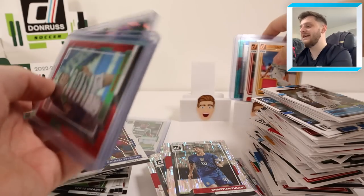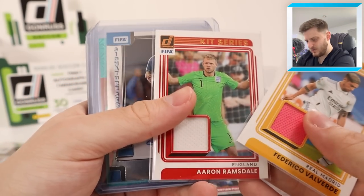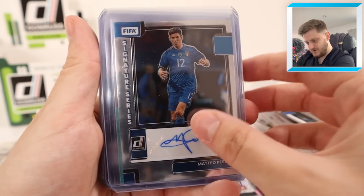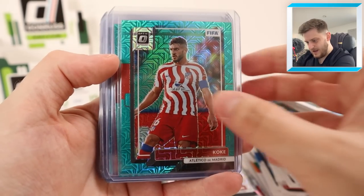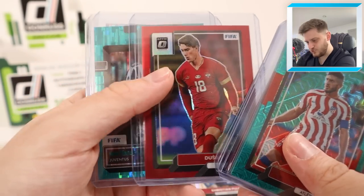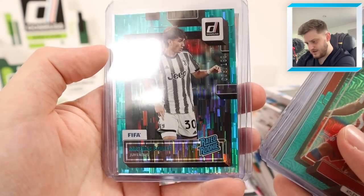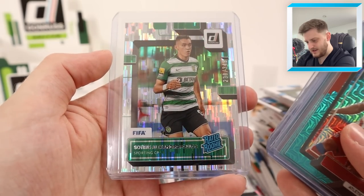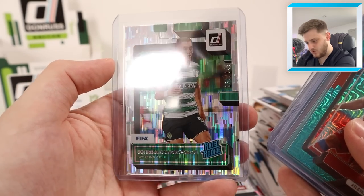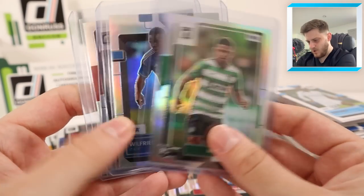But let's take you through the hits we did get from the box. We got a kit series of Federico Valverde, Ramsdale kit series, this autograph card, which I would honestly rather put in the bin. Koke to 49, Serginho Dest to 49, Ugarte to 99, Vlahovic to 165, I think it is. And then we have got Mateus Sula to 199, rated rookie, and Sautoris for Sporting, rated rookie to 349. And then we got some nice silvers, to be fair, there. Marcus Edwards, Gnonto, and Alex Morgan. Other than that, this box, I will quickly forget about it.